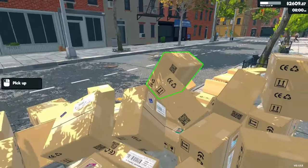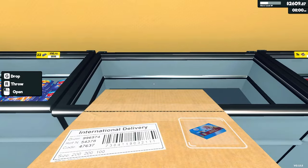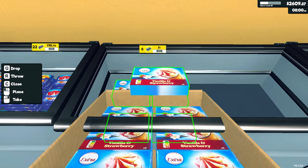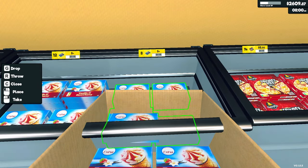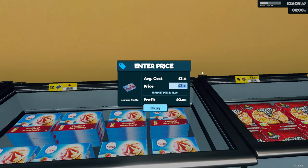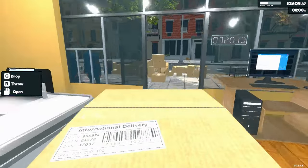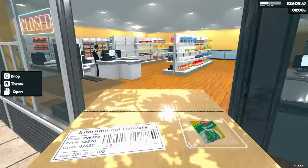Hopefully we have enough freezers. And we have some more ice cream. This here, there's the other ice cream, but okay. Vanilla and strawberry. Like I said before, pistachio is my favorite. Here we go, 5. So yeah, there we go. Let's see what else we have here. We have some more green beans.